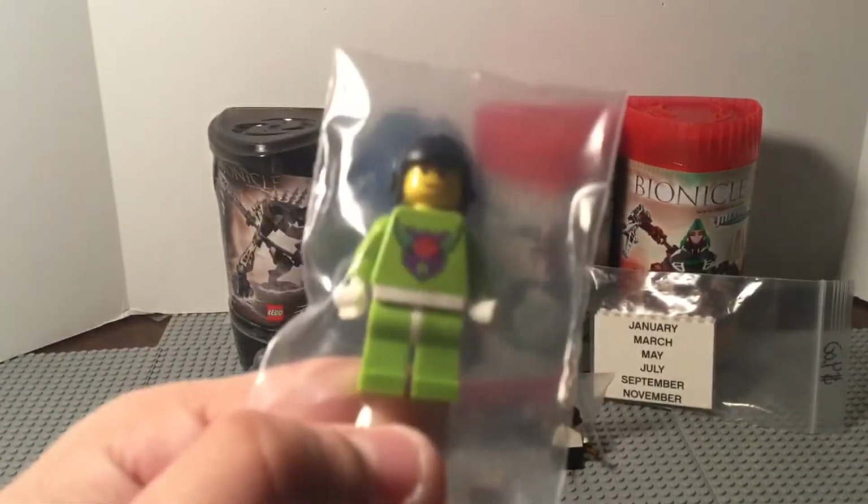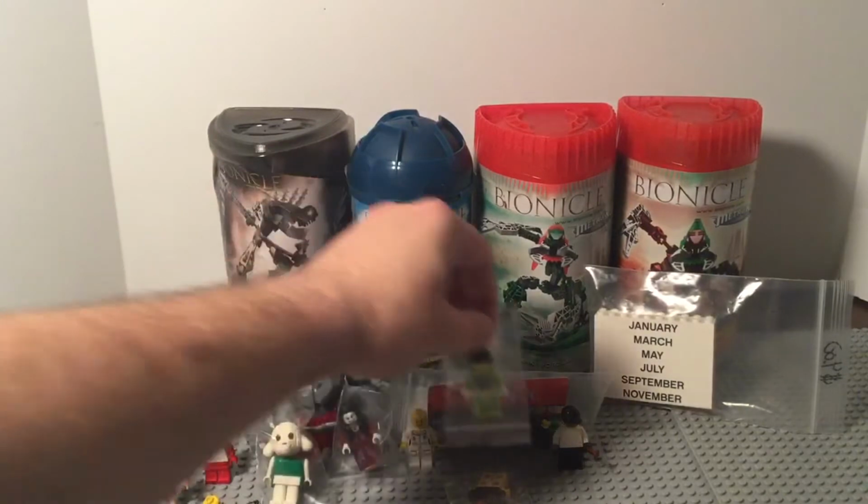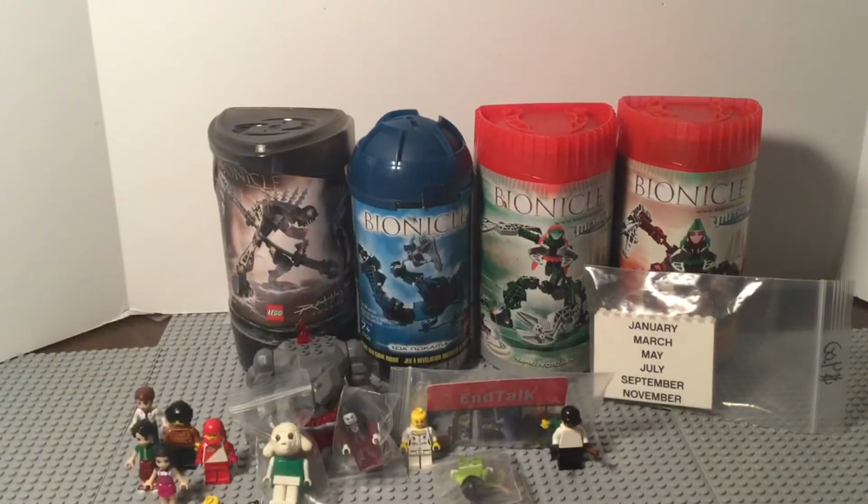We have the Master Builder Academy number 1, the lime green one, and I believe later in the video you'll get to see more about that. Oops, fell over again. There's a mess of parts in here. I'm going to try to go through them a little bit faster here.